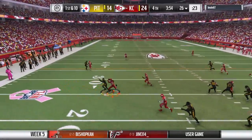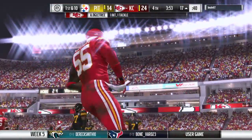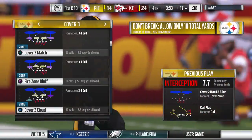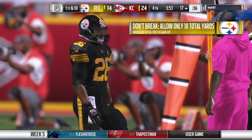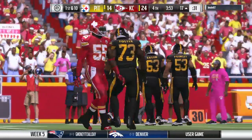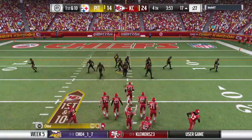Now Roethlisberger on 1st down. And Big Ben intercepted a 3rd time. Picked off by Alec Ogletree. And they're going to be set up in the red zone right around the 17-yard line. And they'll start this drive with very good field position.